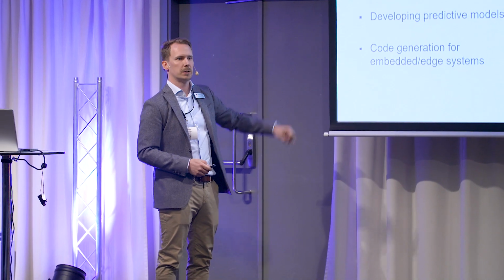Okay, so we have a booth outside, so if you want to see more of how this works, we have some demos for using digital twins to generate failure data, how to create condition indicators, how to develop predictive models for estimating remaining useful lifetime, and then how to generate code for embedded and edge systems.